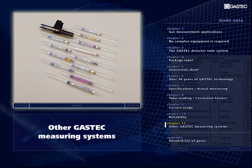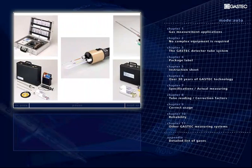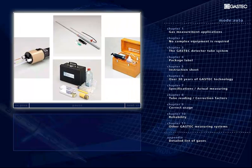This is a type of measuring tube that is directly exposed to the gases to be measured, without the necessity of a sampling pump. Instead of sampling gas with a pump, these dosi tubes are directly exposed to the environment to be measured, but for a longer time. Gastec has also developed a wide range of other detection systems as well.